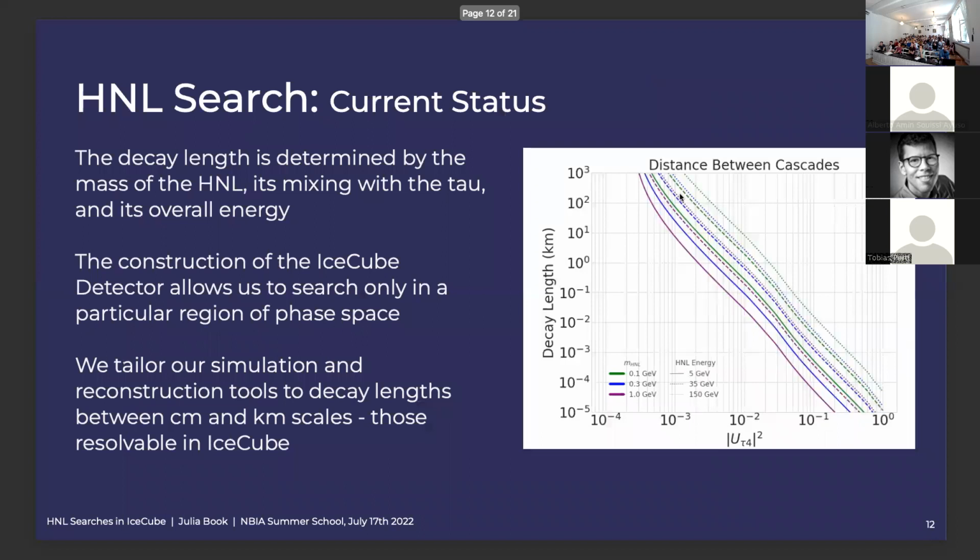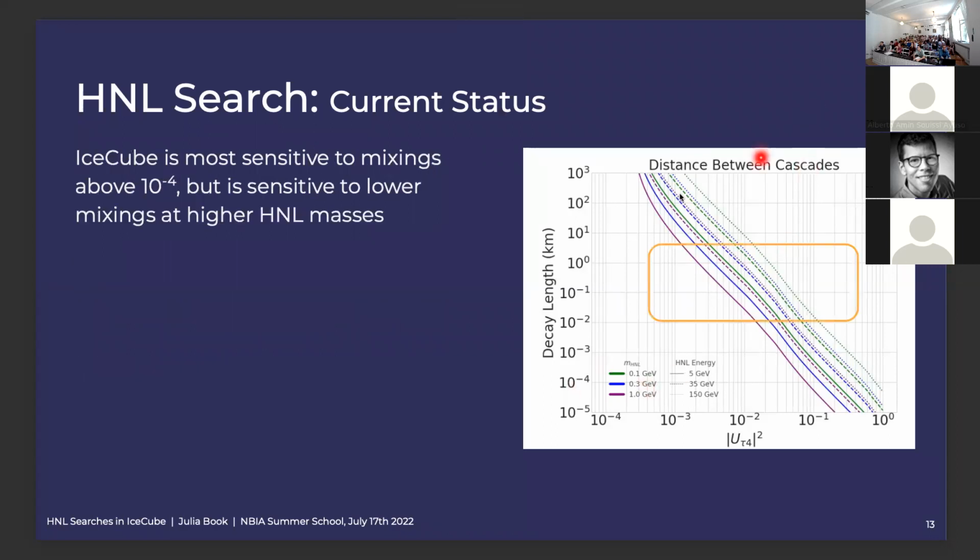Now, the decay length is going to be determined by the mass of the HNL, its energy, its mixing with the tau. And because IceCube is constructed to be the size it is, with the spacing of the DOMs the way they are, and the time resolution that we have, we actually are only going to be able to search in a very particular region of parameter space, where the decay lengths are down to a centimeter if we can make our reconstruction really, really good, and up to the size of our detector if we get incredibly lucky and our first cascade is on one edge and our second cascade is on the other. But what this really means is that here is our sweet spot region, and we're going to be most sensitive to mixings above 10 to the negative fourth. And that's where you start to get the region of things that have already been ruled out by current experiments.